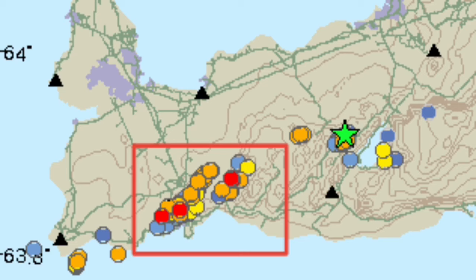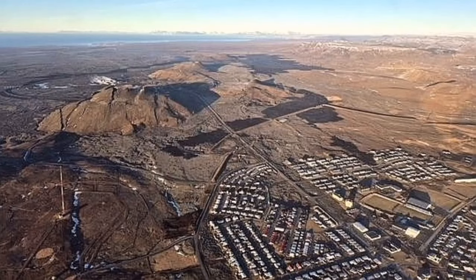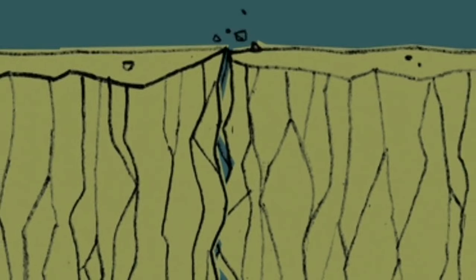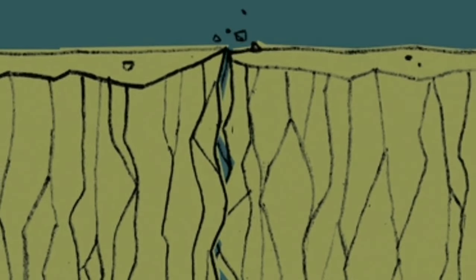Earthquakes, or those breakages, we see happening all the time. The area is full of these cracks. We call it the Grindavík Rift Valley. This is the name I've given to it. And I mark the position of the fault lines. These are the main ones: fault line, and basin and range. This is how the mechanism of the cracks works, and then earthquakes are created, making pathways for the lava to erupt. Something like this.